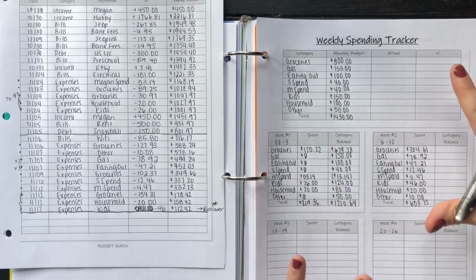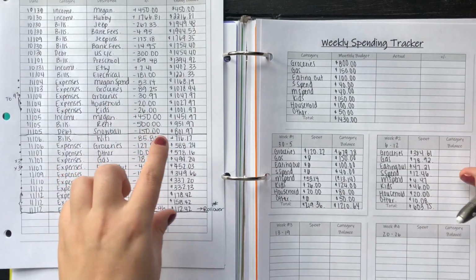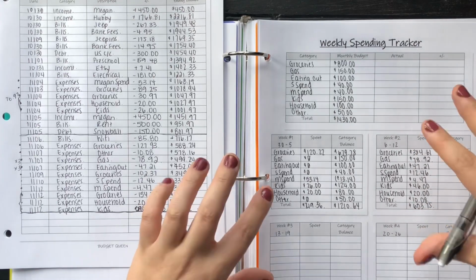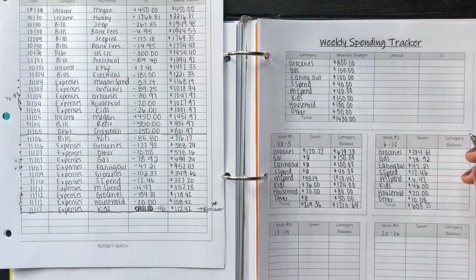And this is why it's so good to also do these weekly spending trackers, because you get to see, like, I didn't think week 2 was that bad, but writing it down and writing down the total of that week, it really puts it into perspective, like how much you actually spend without even knowing it. So yeah, that was a big week.